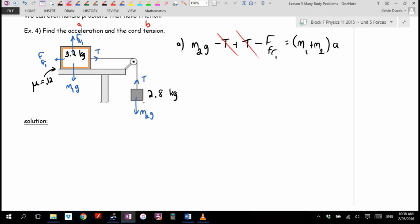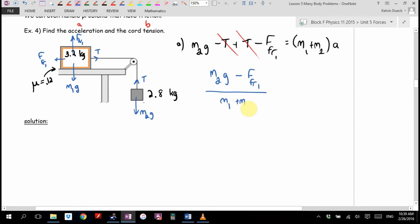Sarah, what are we trying to find? How would I get the A by itself? Okay. So if I hear you, my next line, the M2G drops down like a domino. Yes? And the minus friction 1 drops down like a domino, and underneath it all is going to be M1 plus M2. And I put the A on the left. I stuck it in over there instead. Do I know mass 2? Yeah. Do I know G? Yeah. Friction is what times what?